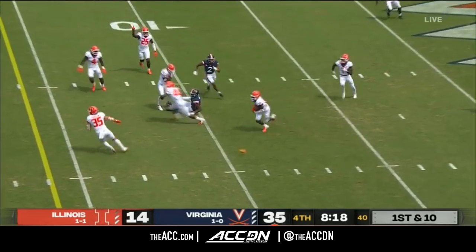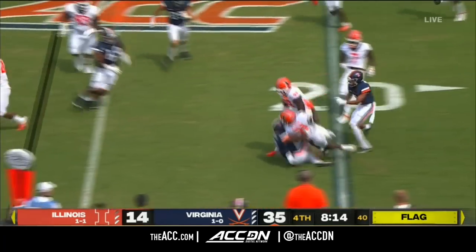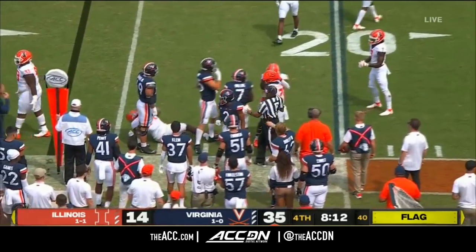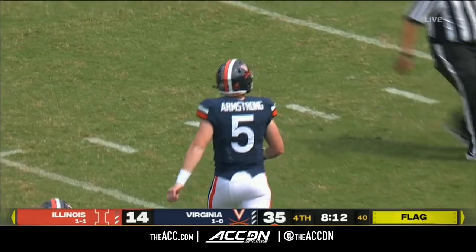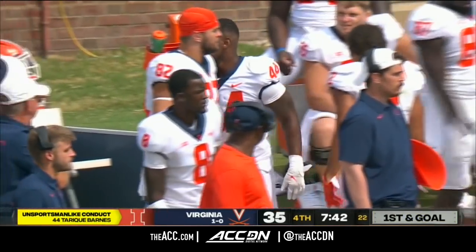Up into the air. That one's going to be intercepted. Witherspoon picks it off. He comes the other way. That's Martin, rather, not Witherspoon. But this one's got to be coming back with the flag right at the point of attack there. And you see the emotion that Tariq Barnes is showing.